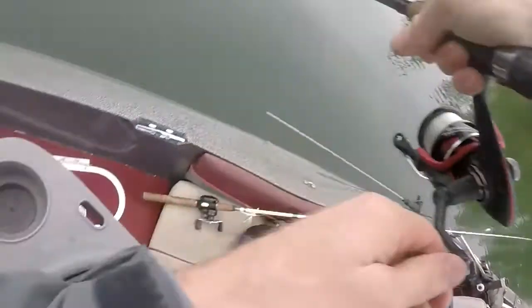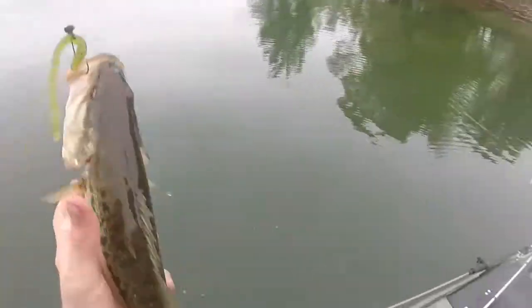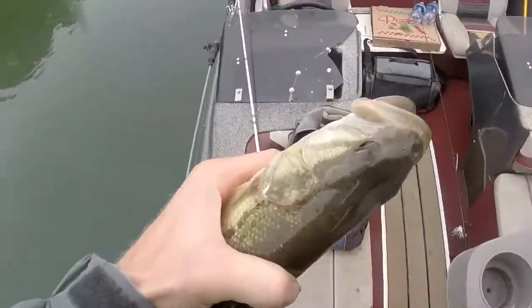Here's the last point before he gets out to the main lake. It's really shallow there, so I didn't expect to catch anything, but I actually caught 2 fish there. I see my line going, and I was like, damn, I'm stuck on a rock. It's a decent sized fish, probably about 1.5 pounds. He wouldn't even make our 5 fish limit though.